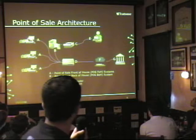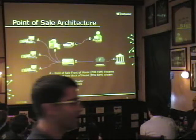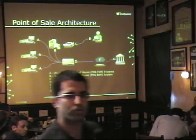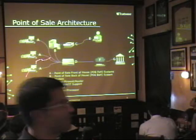So here, I'll just point some of these things out for you. Here we have the front of the house. These are depicted by these point of sale terminals. If you're just thinking of this bar, that would be the register behind the bar here, and that would be the register downstairs behind those bars or in a restaurant area. That's where the servers interact with the restaurant manager.